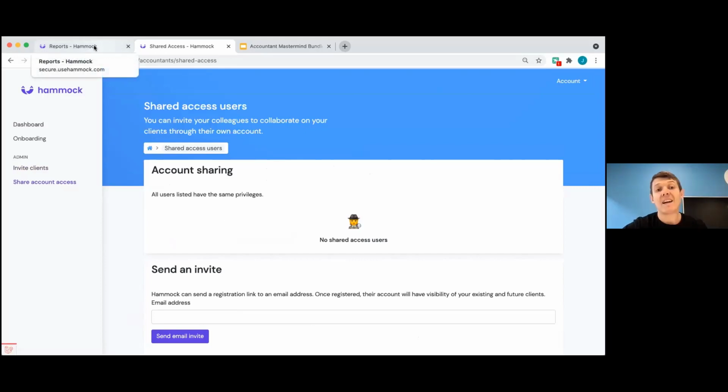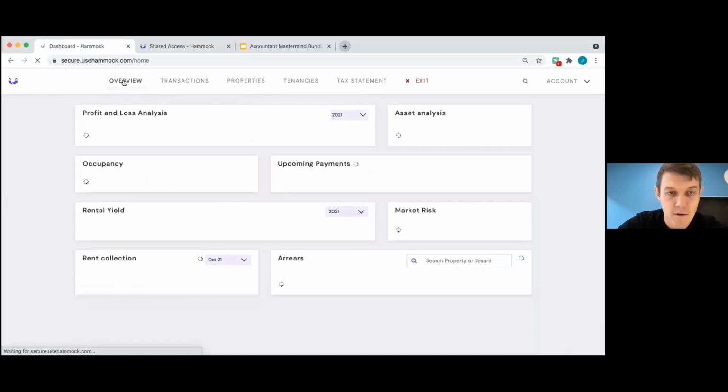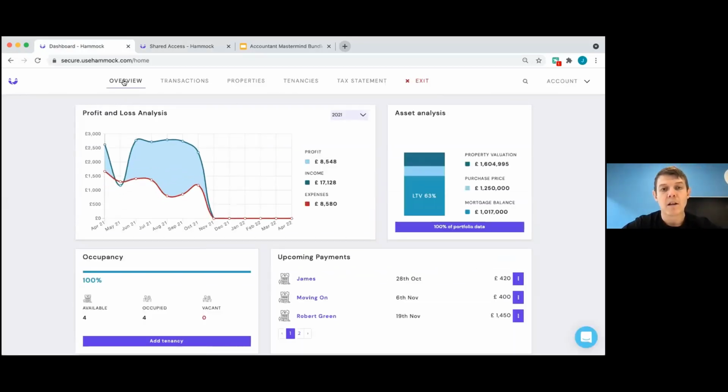Okay, so that is a brief run through of what you guys do. And then the final piece I want to show you is just the stuff that is for the landlord. So this is where I go over to the overview. Again, all of this is available in the mobile app, so they have this in their pocket as well, but they can immediately see visually how their business, or their properties, are performing.